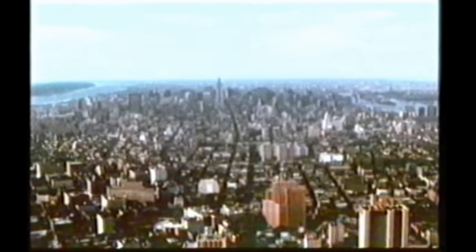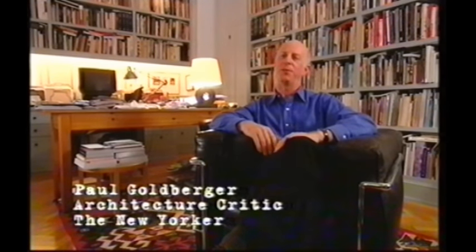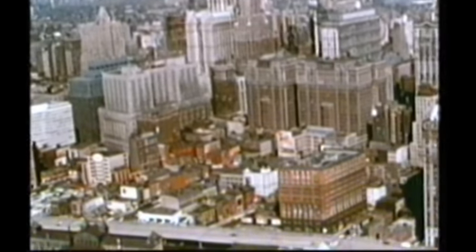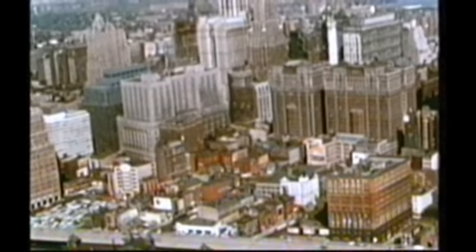In the mid-60s, American cities were very troubled. There was poverty, there was crime, there were race riots, there was a lot of worry about whether or not they could even survive. New York was troubled. There was a lot of worry about New York's future.